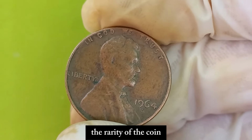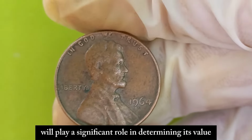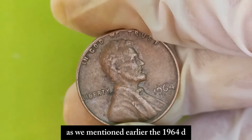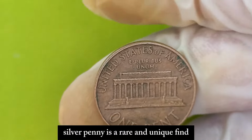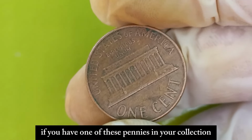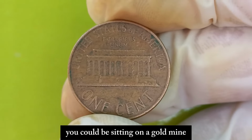Additionally, the rarity of the coin will play a significant role in determining its value. As we mentioned earlier, the 1964 silver penny is a rare and unique find due to the minting error that occurred. If you have one of these pennies in your collection, you could be sitting on a gold mine without even realizing it.